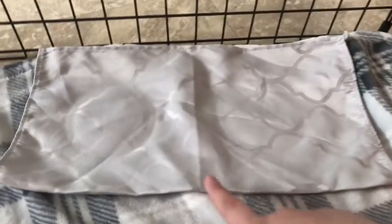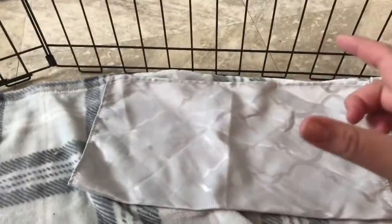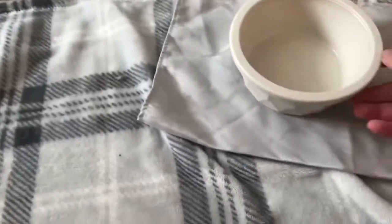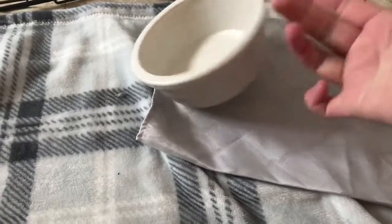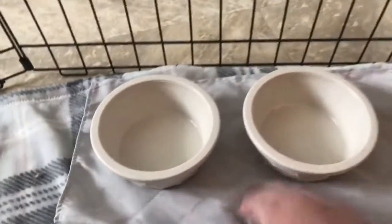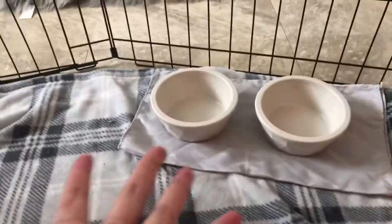The next thing I have in this area is just this little mat. I was going to get an actual small carpet so they won't glide, because you can easily push this over and knock it down. So I might get a carpet when I go shopping, but I'm not sure where to get it. So that's in the water.